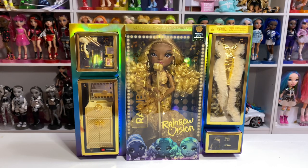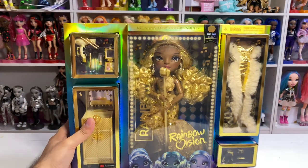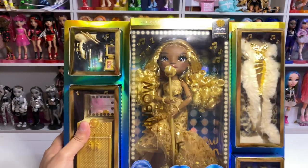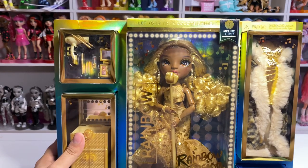I ordered her from Walmart because your girl's impatient, and I could not be bothered to try to look for her in person. Plus, it's really hot here in Southern California, and I can't bring myself to doll hunt more than one day a week. Nope. One, if that. So I prayed to the doll gods, and I got two really beautiful Meline dolls.